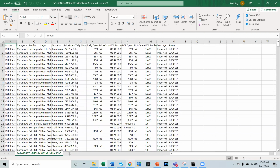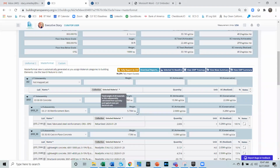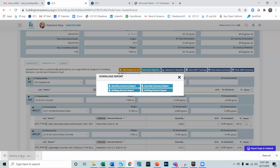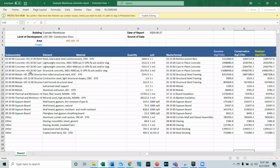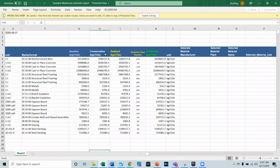What we had an architect do as part of this process was they exported. You can also export a building element report. This is just the exercise that the architect went through. They exported this document, which gives you, line item, all the different entries, the quantities, and then these baseline, conservative, realized, achievable numbers, like all the numbers from those different components I talked about.